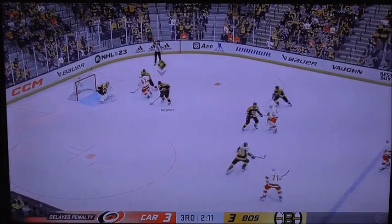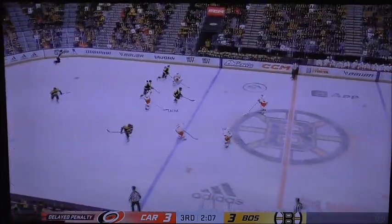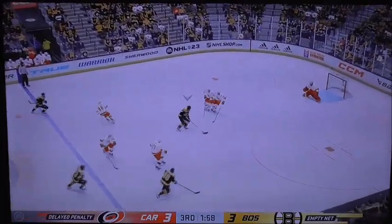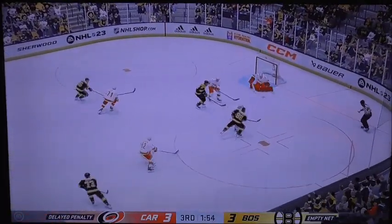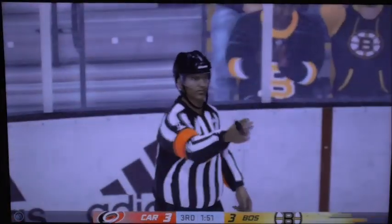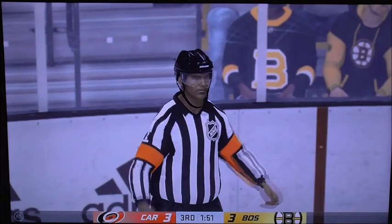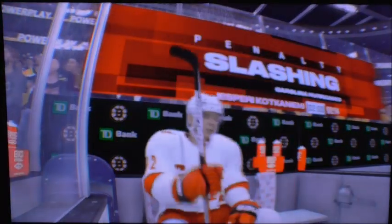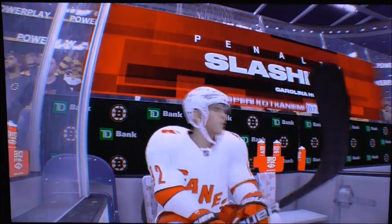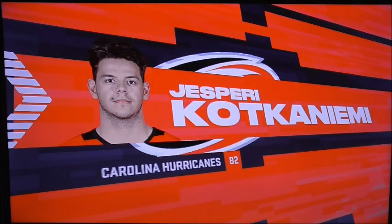Orlov right towards the outside, and the late penalty call on Carolina. There they are, and now you know they're going to get a power play, and they're going to get it done. Pasternak, and now they will stop the play with under 2 minutes. Here is the slash call, Kyle Kennedy with the puck. They will have a slashing call, and now this is a chance to make the breaking the chain run.